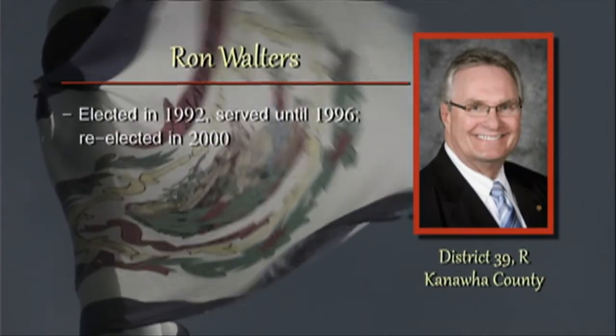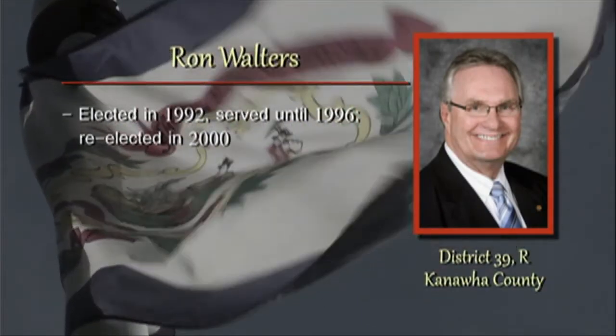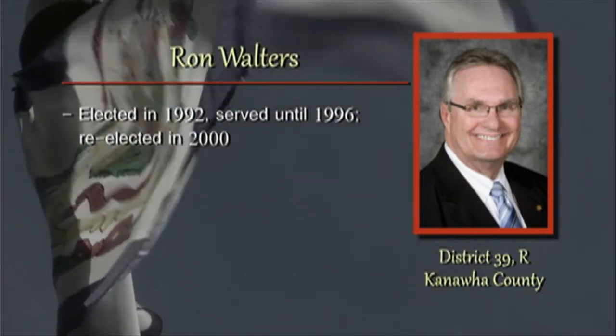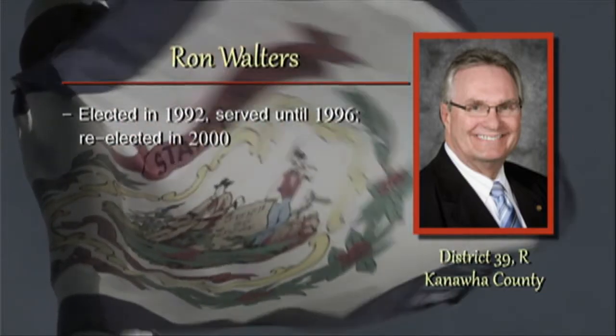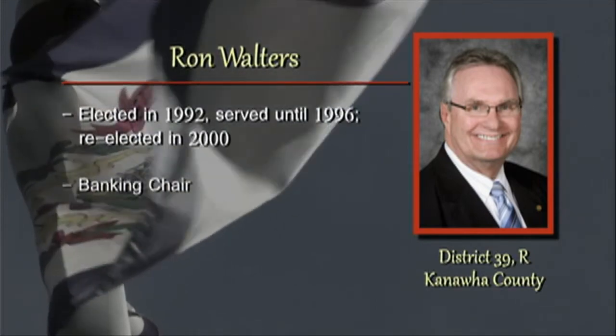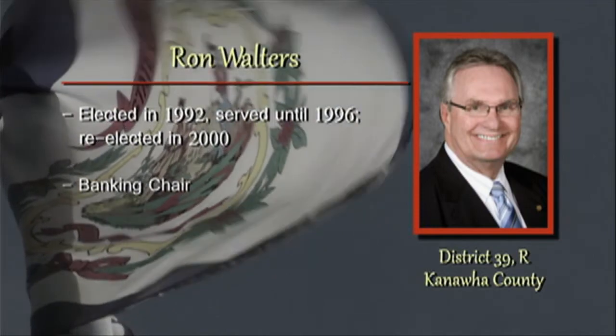Ron Walters was elected to the West Virginia House of Delegates in 1992. He served for 4 years and was again elected to the post in 2000 after a brief hiatus. A Republican, he's from Kanawha County and represents the House's 39th District. Delegate Walters serves as the chair of the House Banking Committee, and his son Chris Walters serves as a member of the West Virginia Senate.